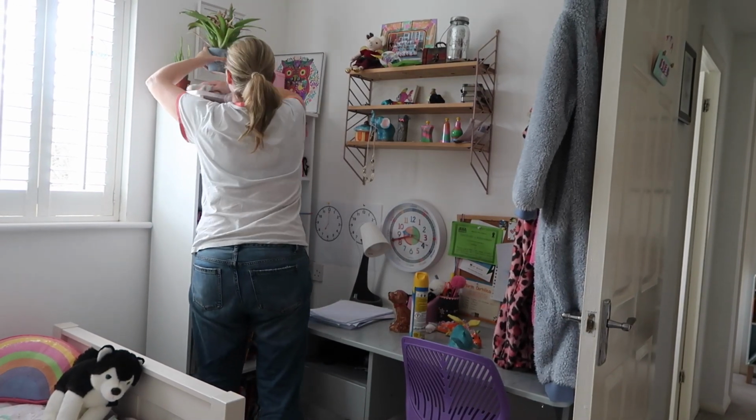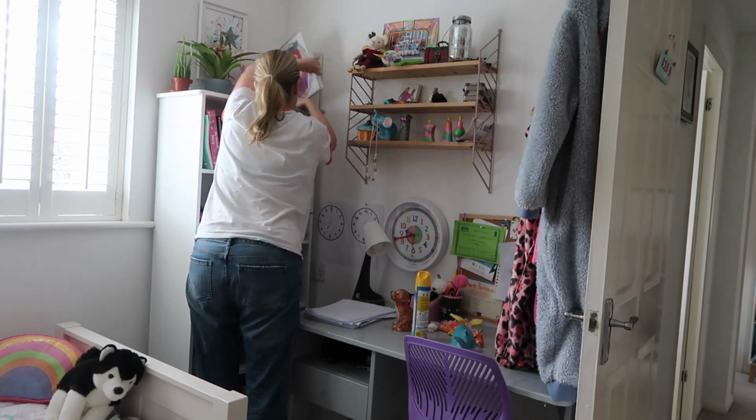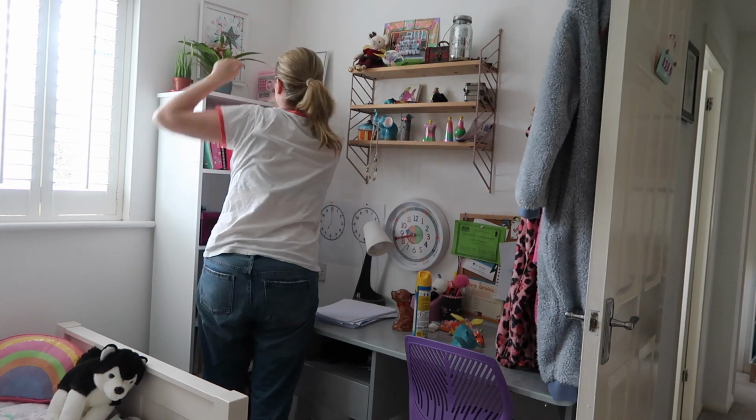But this tidy up has definitely made me feel better about this room for sure, because it had got slightly chaotic, just toys everywhere.